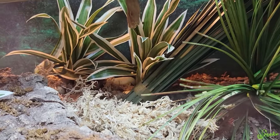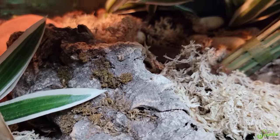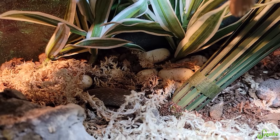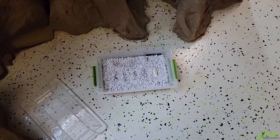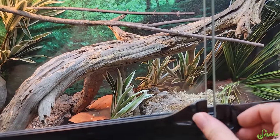Look back there. I see some eggs. Oh, there's so many. Six, I believe, that I can see just right off the bat here. I'm gonna have to grab their incubation tray and get these guys incubated as well. So I have the incubation tray for the eggs here. Now I just have to work on getting them out of the enclosure.